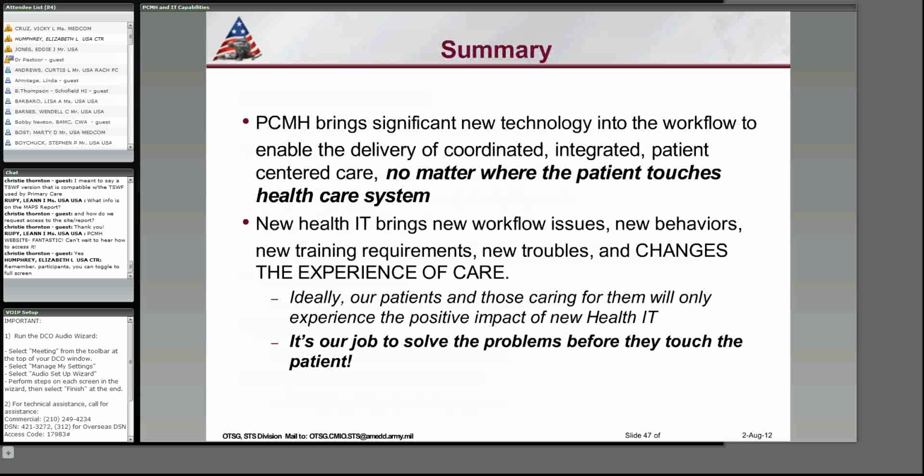So in summary, PCMH brings significant new technology with it, and all of this new technology inserted into the workflow is intended to enable this patient-centered care concept no matter where the patient touches the healthcare system. So again, this is not just about primary care. This is centered on the patient as they move through the healthcare system. And that means inside the direct care system, across out to the network, inpatient, outpatient, long-term care setting, everywhere.